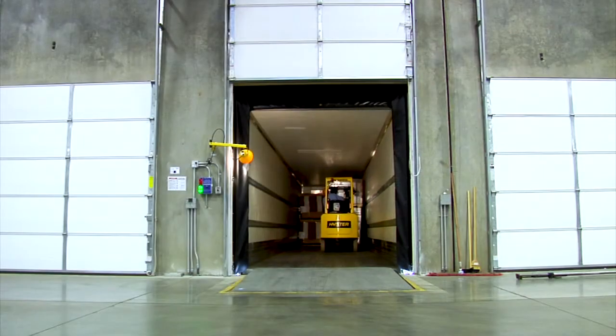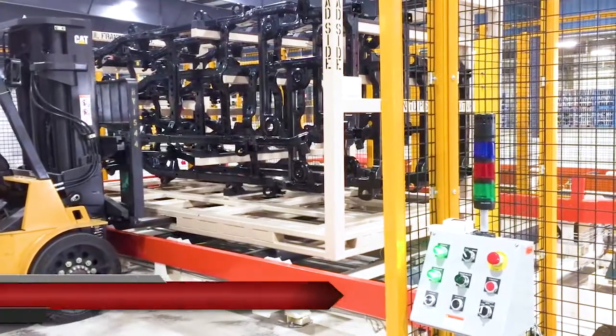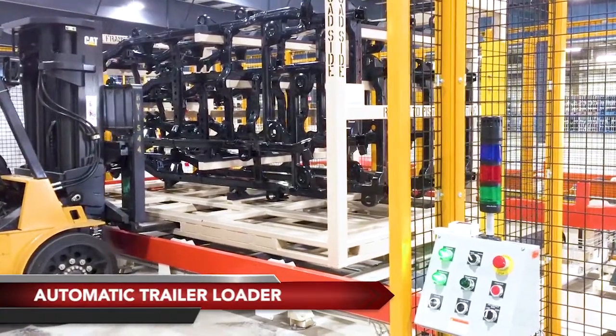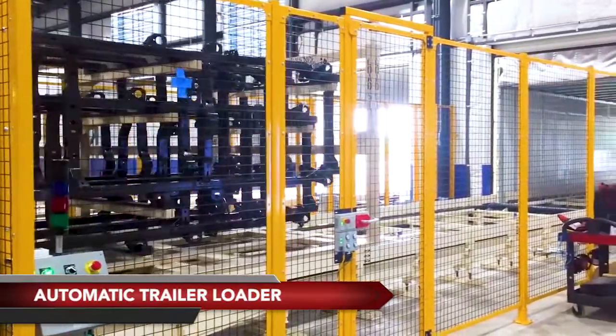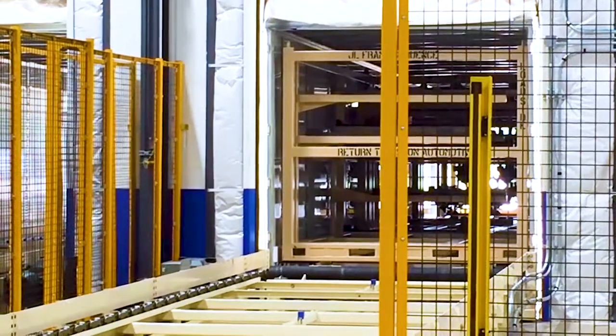This method is inefficient in speed and time, causing the operator, the trailer, and the dock door to be tied up until loading is complete. The Bojack Automatic Trailer Loading System, or ATL, was designed and implemented specifically for our clients looking to lower the non-value-added costs of their product, such as those found in logistics.